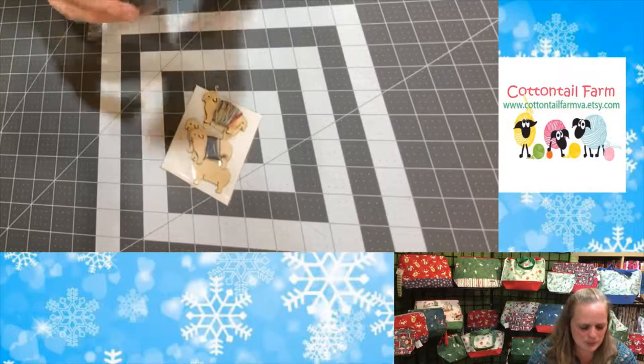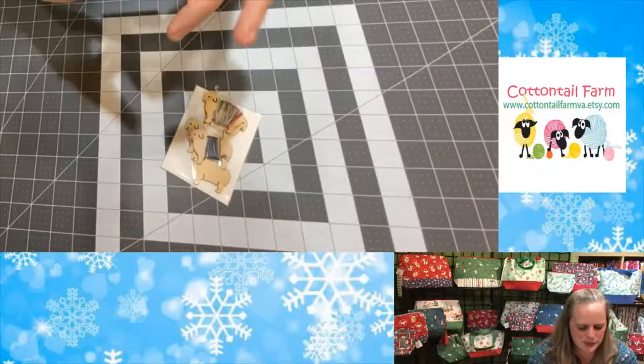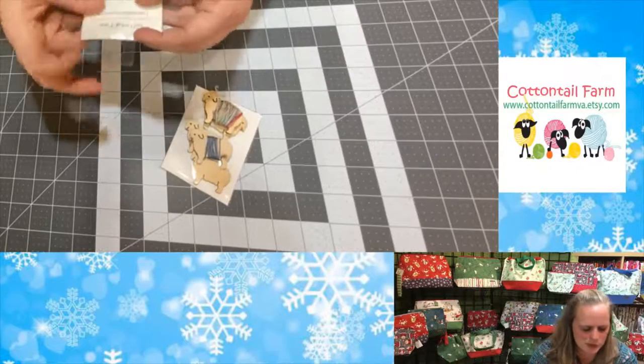I think I would have noticed it then. But it's one I just finished at the end of last year, so I haven't worn it too many times.